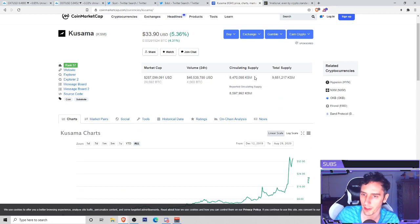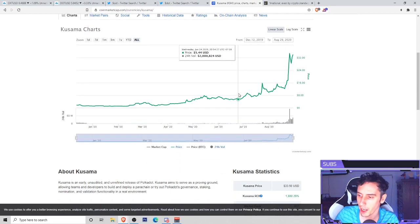The circulating supply, this is something that you should definitely take note of. It's pretty darn small. There's 21 million Bitcoin. This has even less than Bitcoin. And its total supply is at 9 million. So most of it has actually been reportedly produced. It is out in circulating supply.